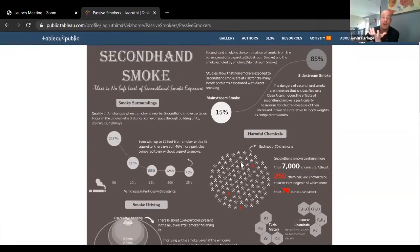Great job. Somebody mentioned in the chat that you went with the infographic approach. Totally. I mean, this looks different than what we might see on our work dashboards, and I love that approach. It's something I do in my Tableau Public work a lot.